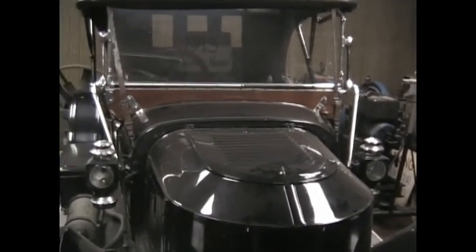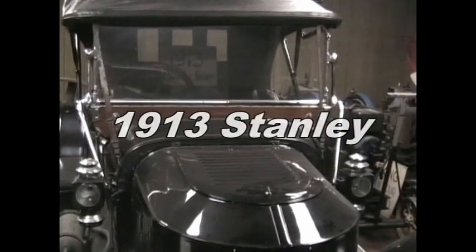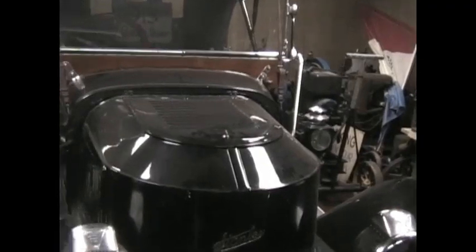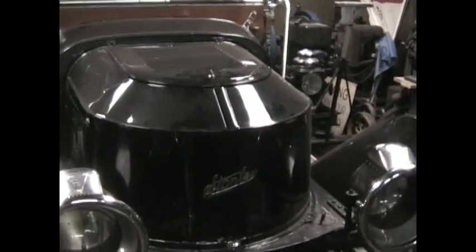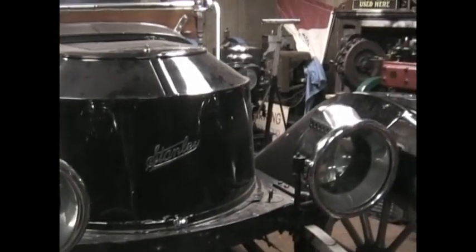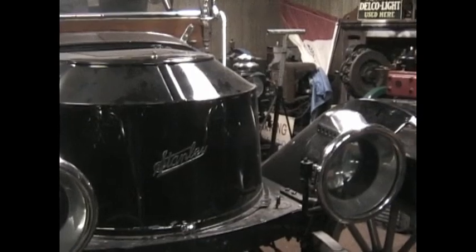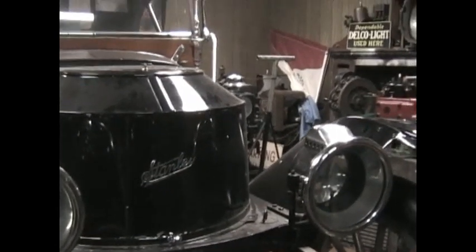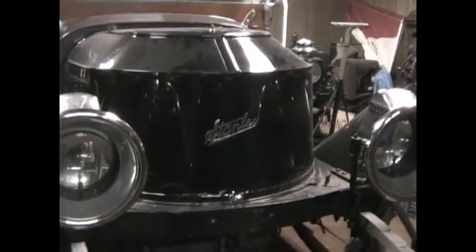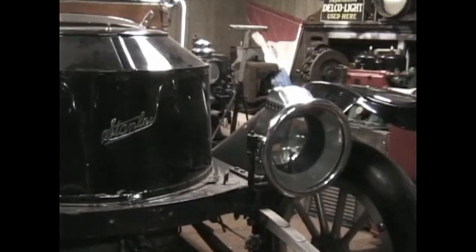The 13 Stanley, I bought that at Hershey. Oh, really? Bought it from Carl Ainsley. He's kind of the world's leading Stanley man. Dead now. I thought, who was that up in Michigan that has the Stanley, the big one? Mike May. I thought he was the big Stanley guy. He was kind of second in line. Because he's got a mountain wagon, right? Yeah.